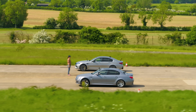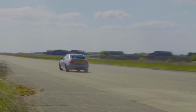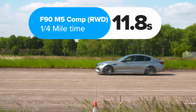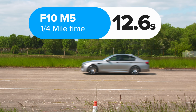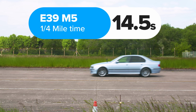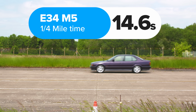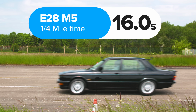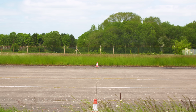Well, let's find out what the numbers were. So then what exactly happened? Well, the F90 won. It completed the standing quarter mile in 11.2 seconds when running in four-wheel drive mode. Interestingly, it took 11.8 seconds when in two-wheel drive mode. Meanwhile, the F10 took 12.6 seconds. The E60 took 12.7 seconds, the E39 14.5 seconds, the E34 14.6 seconds, and the E28 was the slowest. It took 16 seconds to complete the standing quarter mile.